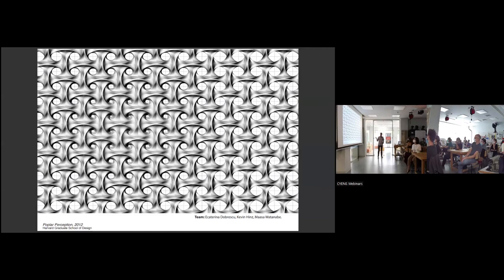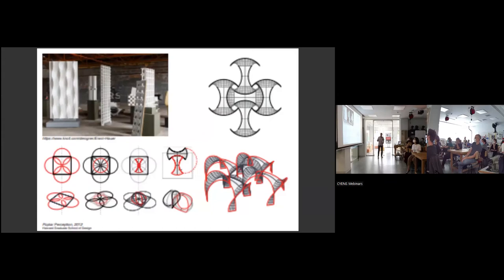While at Harvard, we looked at a screen wall prototype.